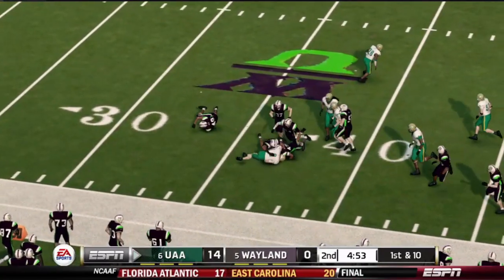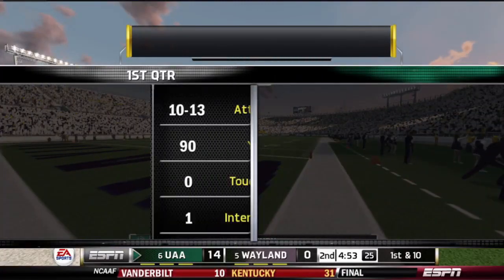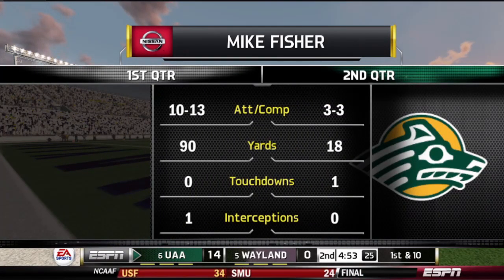Man, fields it at the 26. He's taken down. The 6-yard line. Fisher's play so far, Kirk, in the first half. I don't think we're surprised, but he's been very, very impressive. He's been very impressive, and I think he's kind of in that zone.